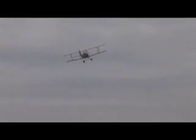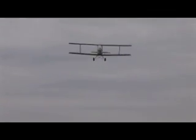That looks wonderful, doesn't it? She's a lovely flyer. Flies better than the original aeroplane because it hasn't got the big rotary engine in front, which made the handling a bit tricky. But nice machine. Superb. Superb.